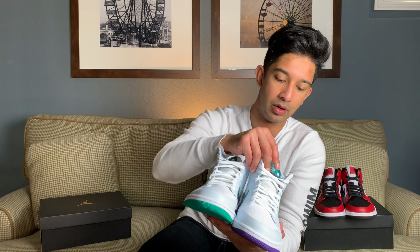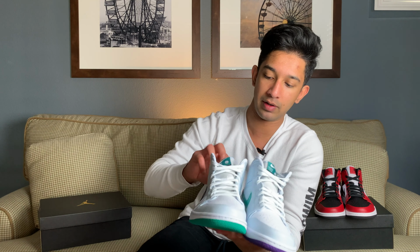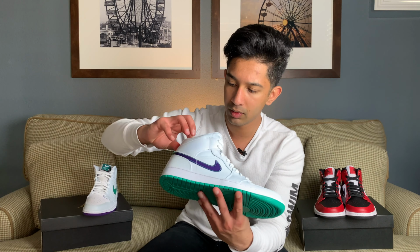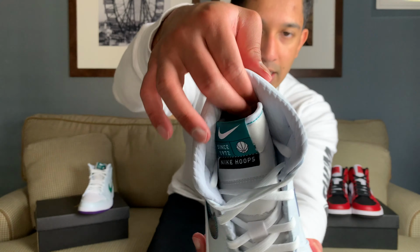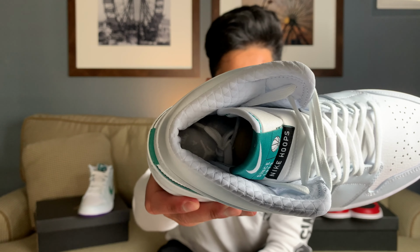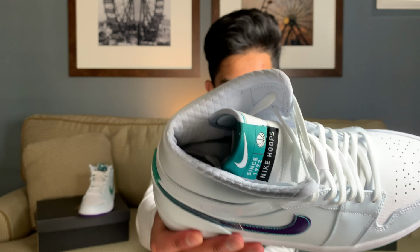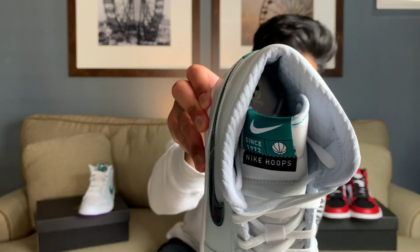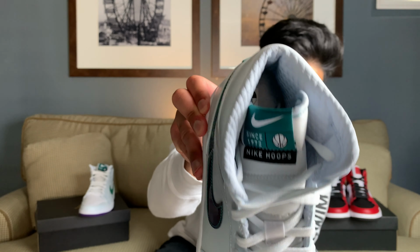But one thing I noticed, which really made me fall in love with the shoe, was definitely the inside. I don't know if you guys can see the pattern in there, but it's actually stitched in triangles, which is pretty nice. I've never seen that on the Jordan 1, let alone a Jordan 1 mid. So this was actually the first Jordan 1 mid that I had ever picked up. And after that, I started to like Jordan 1 mids a lot more.